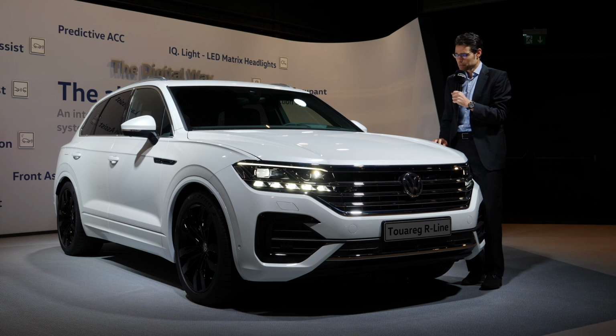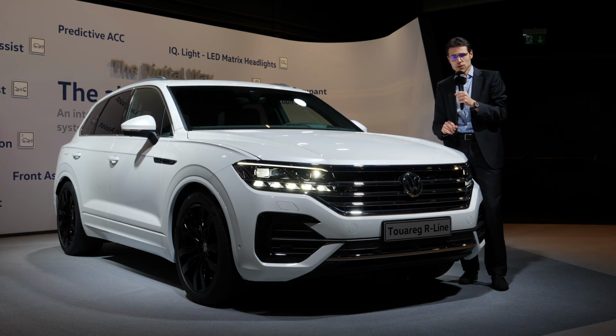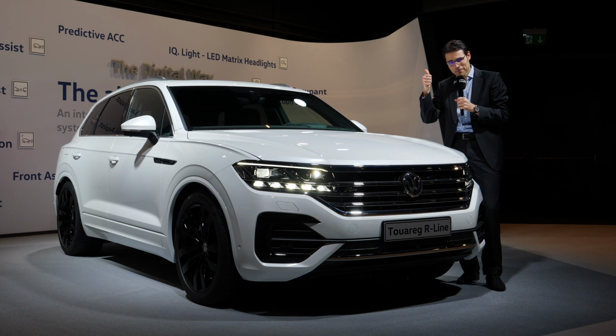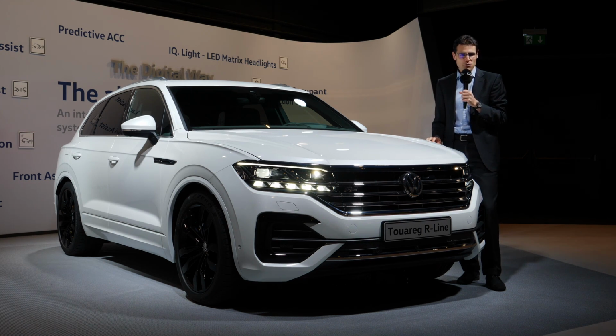And let me also take time to tell you something about the different suspensions here too. We have a base suspension already with an approach angle of 31 degrees. Then you have an optional air suspension. You can pump it up by about 7 centimeters, so even better for off-road driving.